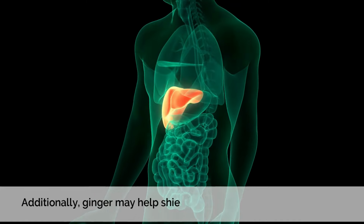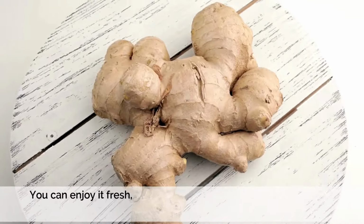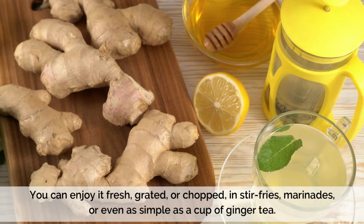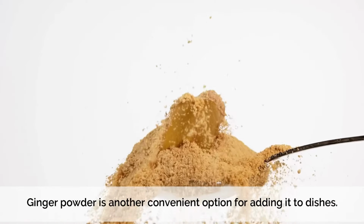Additionally, ginger may help shield the liver from toxins like alcohol. You can enjoy it fresh, grated, or chopped in stir-fries, marinades, or even as simple as a cup of ginger tea. Ginger powder is another convenient option for adding it to dishes.